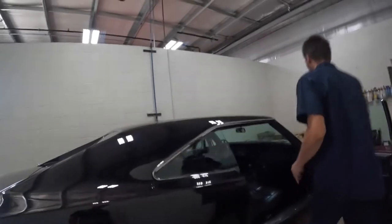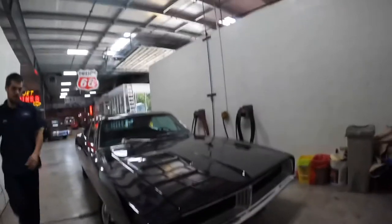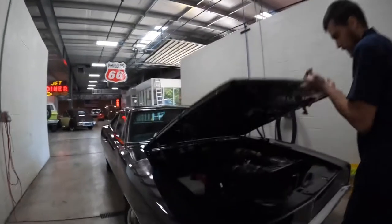One of your favorite cars here? For sure. Oh yeah, dude, just something about the lines in this car, bro. It's almost about the size of a modern day Mopar. Wow, bro. I have a Challenger myself, a newer one, a Hellcat, and just seeing something like this.